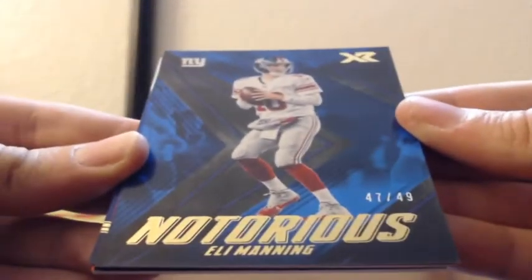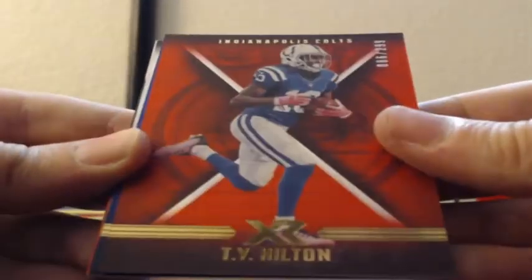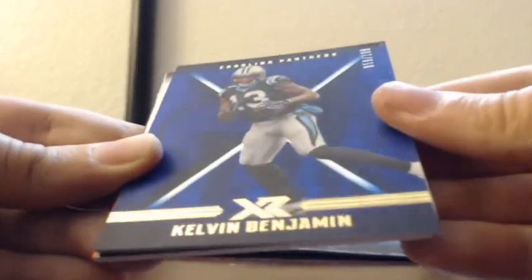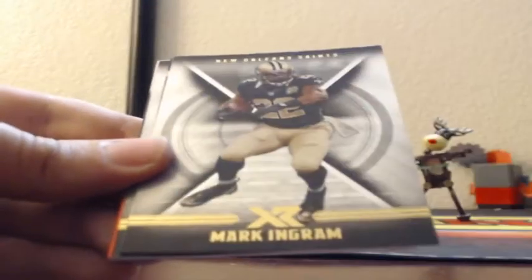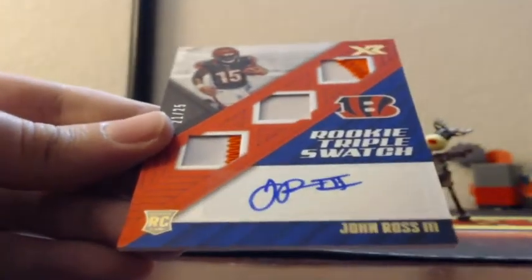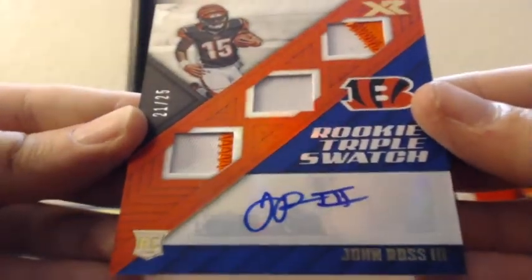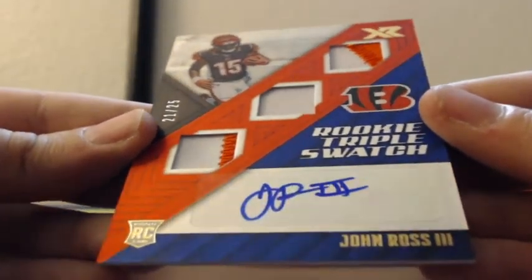Notorious Eli Manning, blue, 47 of 49 for the Giants. T.Y. Hilton for the Colts, 299, sorry, 86 of 299 for the Colts. Mr. Kelvin Benjamin for the Panthers still, 59 of 199. Still going to the Panthers here. Mark Ingram, Brandon Marshall, Danny Pumphrey rookie, and the Bengals hitting a sick one again. 21 of 25, two-color patch with the auto. John Ross, the boss, blue. 21 of 25. Needed 15 of 25.